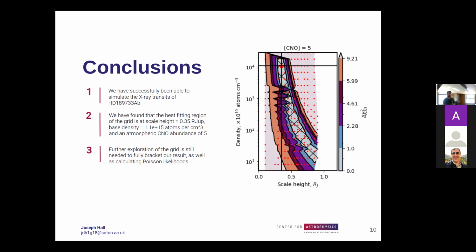For example, we want to look at more scale heights to get a better handle on the uncertainties. We want to look at more densities. We also want to look at more abundances. And another big change we want to do is start calculating Poisson likelihoods rather than chi-squared. So using the Poisson likelihoods would allow us to look at individual spot distributions on the stars and allow us to fit the systematic errors from those results.